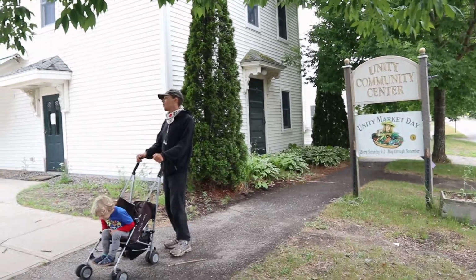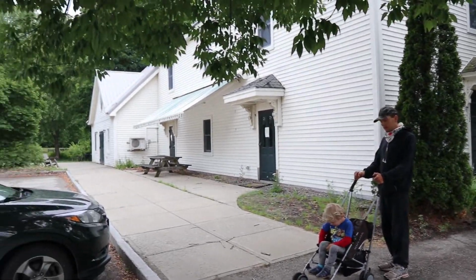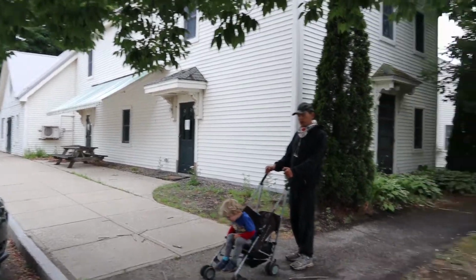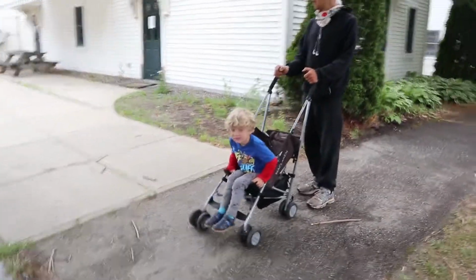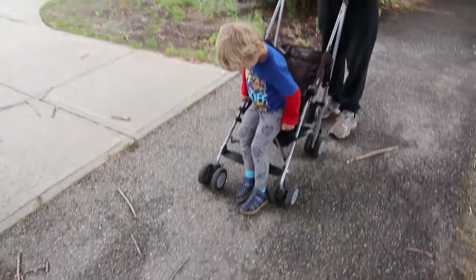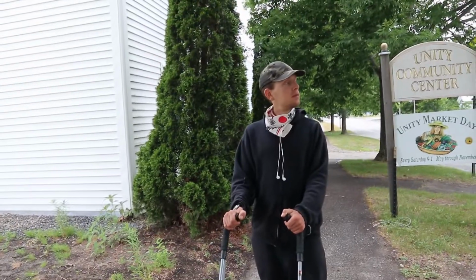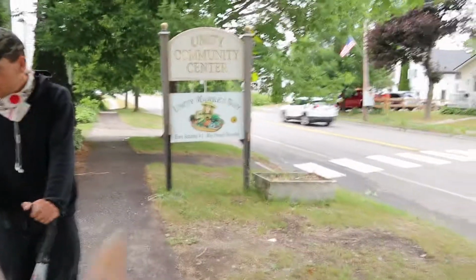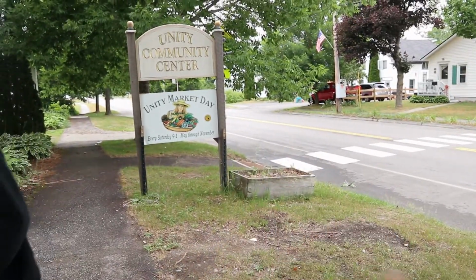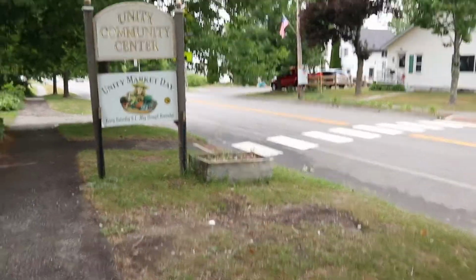13 years and 1 month to the day, Tom and I got married here at Unity Community Center. What are you doing, Colby Roo? Colby, this is where Mummy and Daddy got married. Long time ago, back in 2007, right, Tom? We had a flag there that said we were getting married. No, we had a flag that had a heart on, and then we had one of those signs with words on that said we were getting married.